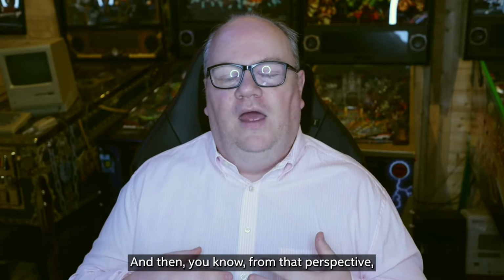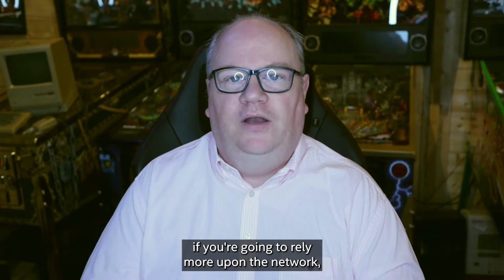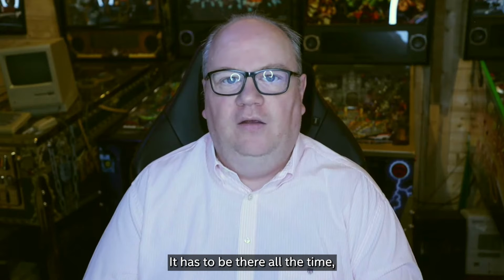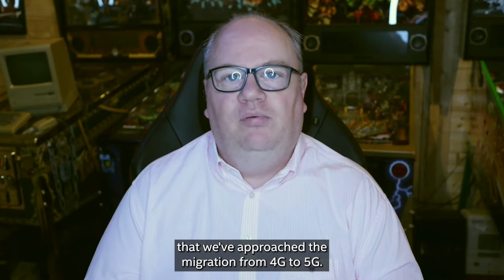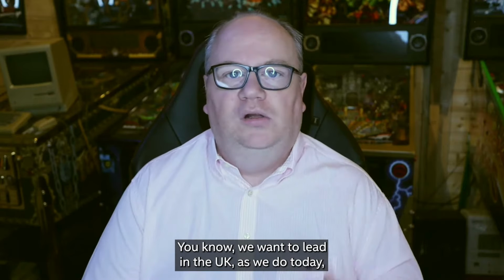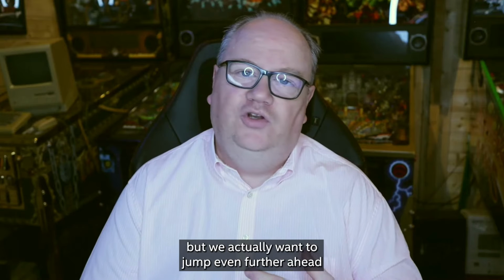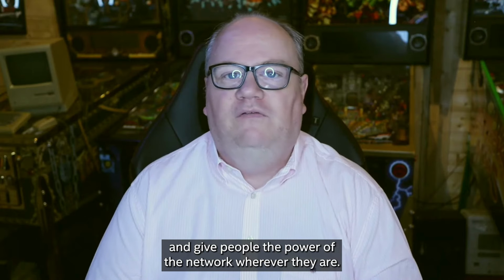And then, from that perspective, if you're going to rely more upon the network, then the network has to be reliable. It has to be there all the time, and it has to be there where you need it. And those are kind of the key principles that we've approached the migration from 4G to 5G. We want to lead in the UK as we do today, but we actually want to jump even further ahead and give people the power of the network wherever they are.